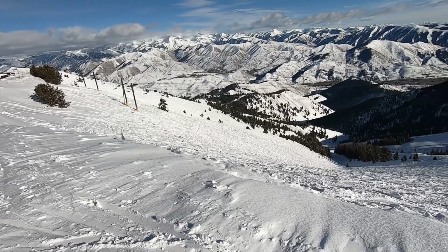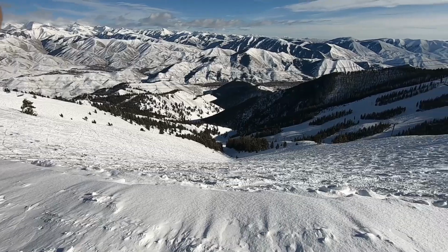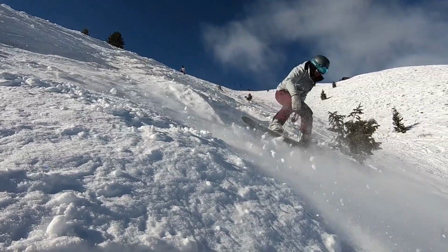And lastly, if you are an advanced powder hound, go explore from the Bald Mountain area and go explore the Seattle Ridge area, where the biggest stashes of powder are found.